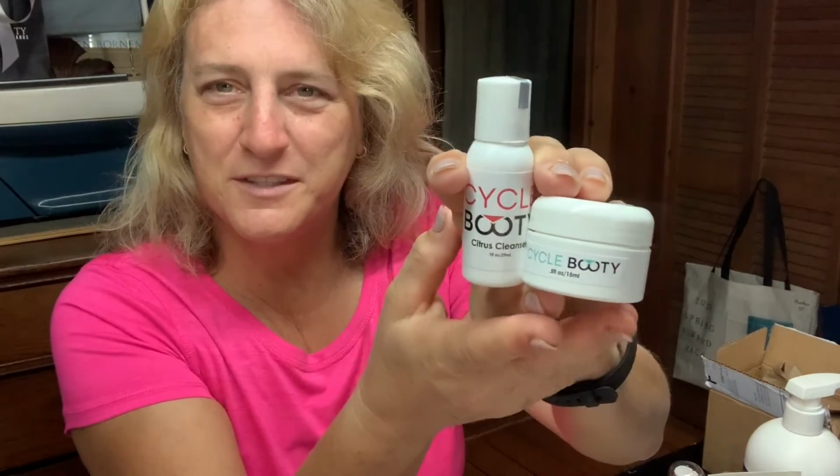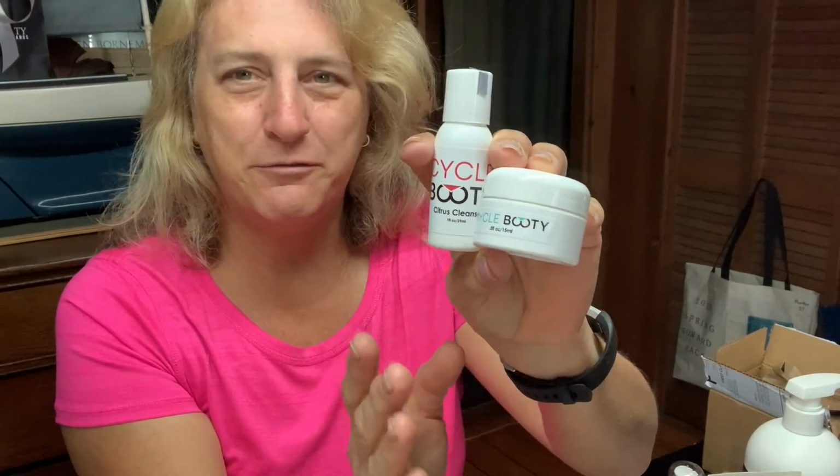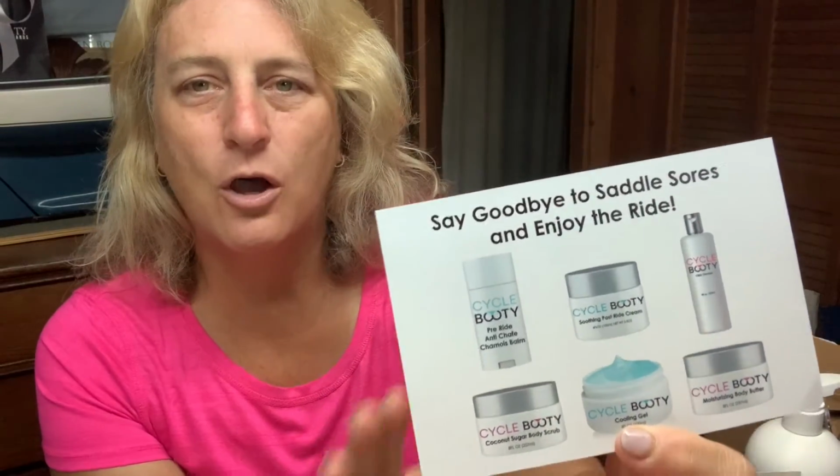The next one that I ordered was kind of funny. I ordered what was like a travel kit, and this is from Cycle Booty. It's a citrus cleanser, and then it's a balm, and the balm is not labeled, so I actually had to look up what it was. When it arrived, I had ordered this as a set, and it was really funny because there was a free gift included, and this is the free gift. Another set of the exact same thing. So that's really great. The best part that they included was a card that has all of their products.